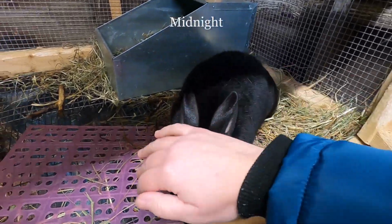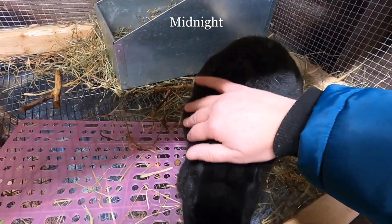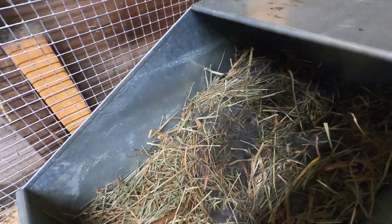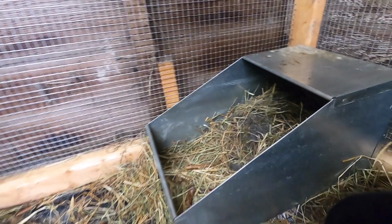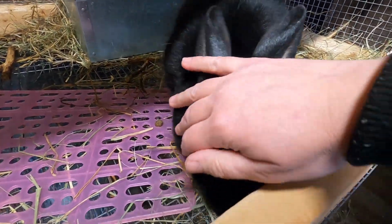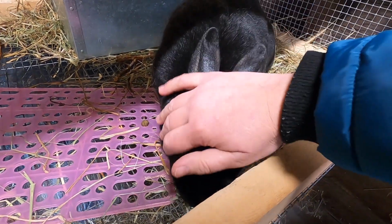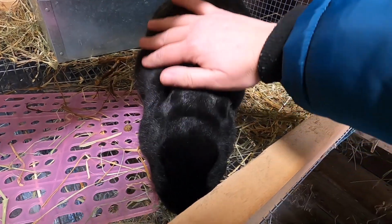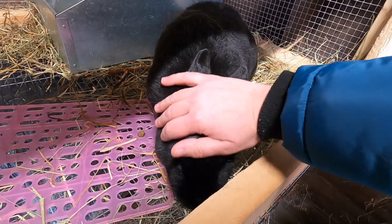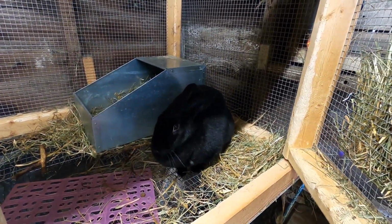And Midnight, on the other hand, likes to pull fur pretty early, a few days before the babies come. So in her box, you can see there's already some black fur in there. And she'll be pulling more and more fur as the time comes for the babies to be born, huh, Midnight? That's a good girl. She's a very good mom. Last year she had 2 litters. The first one was 9, the second one was 8 babies, and she takes very good care of her babies. Don't you, Midnight? That's a good girl.